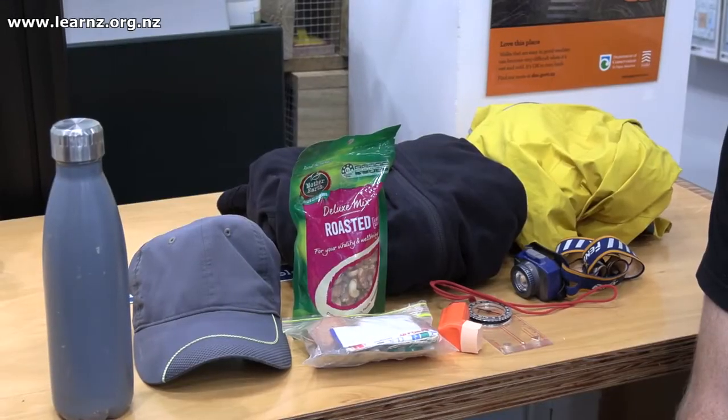So that's just a few items that you might take on a day walk. If you were overnight, you'd need a bit more kit, but that's the basics. So we're ready to get going. Looking forward to it. Absolutely.